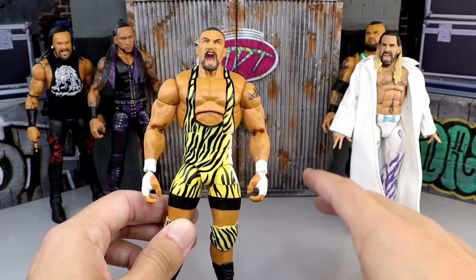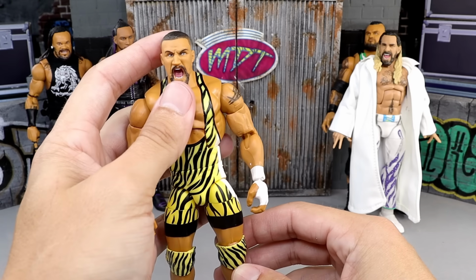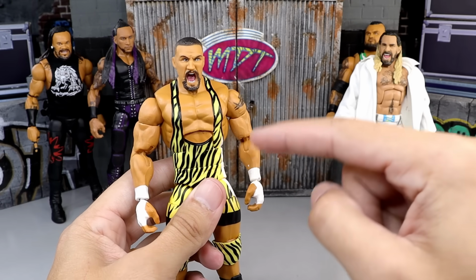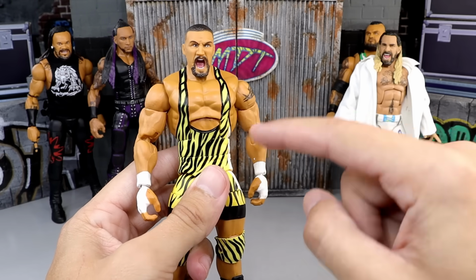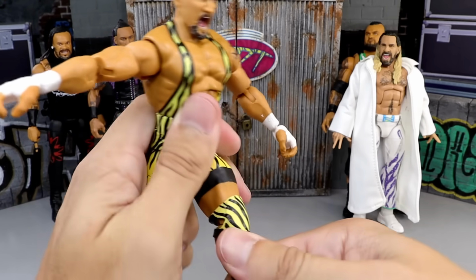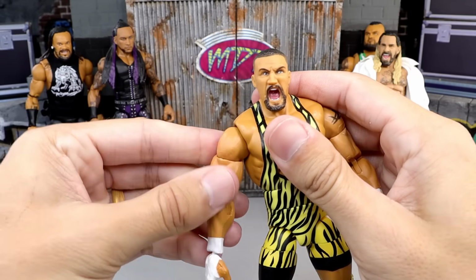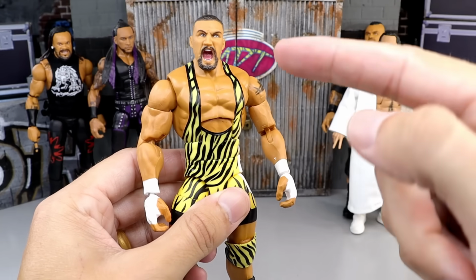I like the tan, I like the gear, I like the head sculpt, and I like this Braun Breaker. I would say that his figures are pretty good for the most part. His 114 figure wasn't the greatest, but this one right here is a lot of the same stuff. Very posable, doesn't feel stiff, can do all the things you need him to do. Good aesthetic overall. Very good Braun Breaker figure, man. I think you'll like this one.